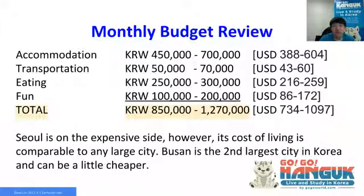And it's true if you stay in Seoul that it is on the expensive side in terms of Korea. However, it's going to be comparable to any large city based on your earning potential. So if you decide to go to, say, Busan, where our other partner schools are located, it could be a little cheaper. You may save money on things like the accommodation, or you may not have to go that far on transportation because Busan is a smaller city. Or say you really like eating Korean food all the time, you could save money in that way for eating, as well as budgeting your leisure activities.